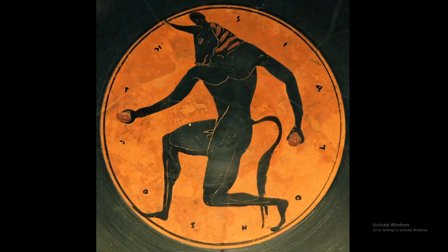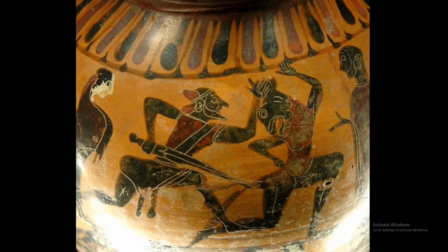Together with the Minotaur was the invention of the labyrinth, and I'll show you a slide of that in a moment. There is Theseus inside the labyrinth. There's the Minotaur, and he has his sword. He's going to kill the Minotaur after many, many years of, as the legend goes, the Minotaur killing young people who come to Knossos and are sent into the labyrinth.